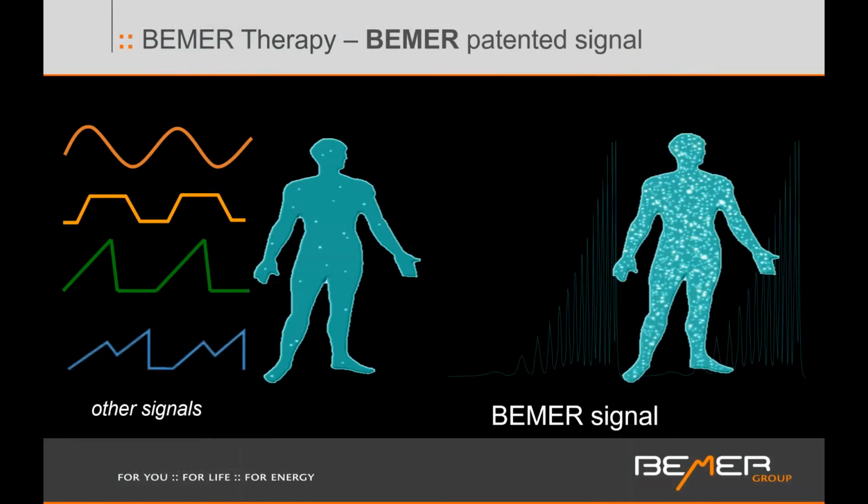On the left side you can see an example of different waveforms which have been utilized in the past by traditional PEMF devices. You have the sinusoidal, trapezoid, triangular, sawtooth, and double sawtooth waves. But their pulses only reach a certain segment of cell frequencies. Notice on the right here the broad range of the BEMER's waveform.